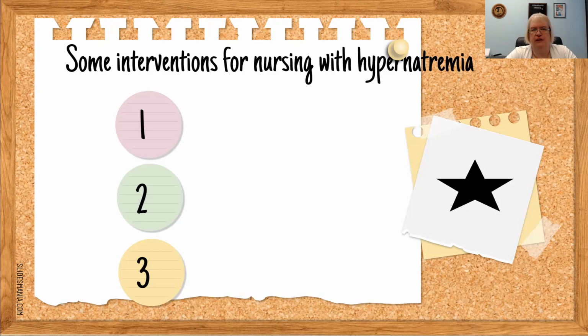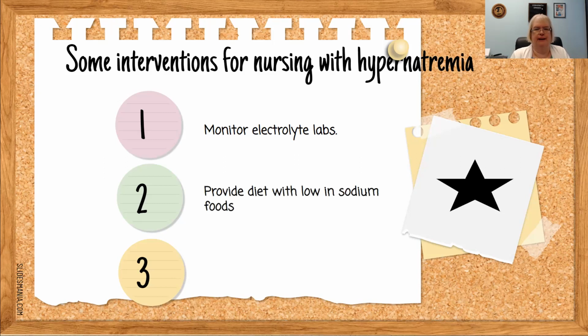Now some interventions for hypernatremia. Again, I need to monitor the electrolytes, especially sodium. I need to provide a diet low in sodium foods. And if the fluid volume deficit accompanies, I'm going to give an IV. So some causes, again, I'm going to stop here. Causes are hyperaldosteronism, kidney failure, corticosteroids, Cushing's.